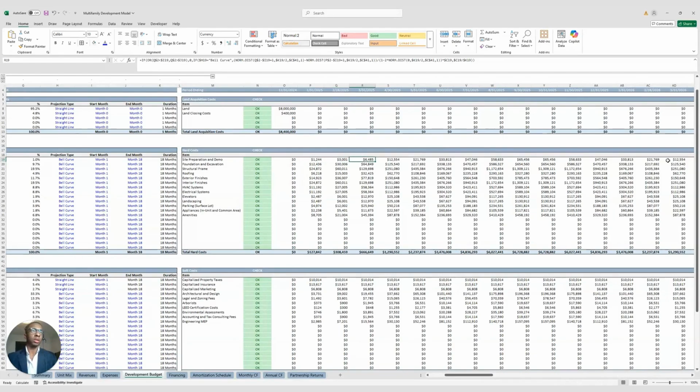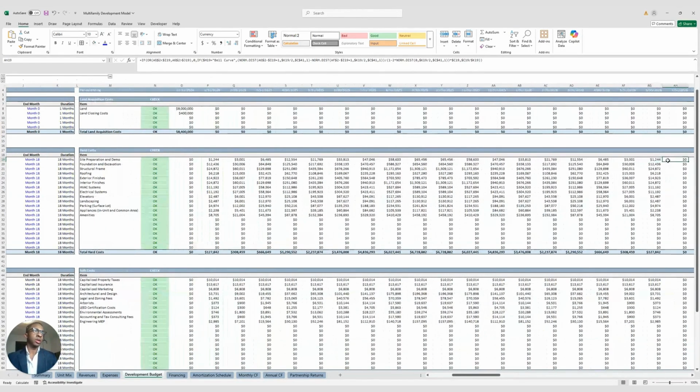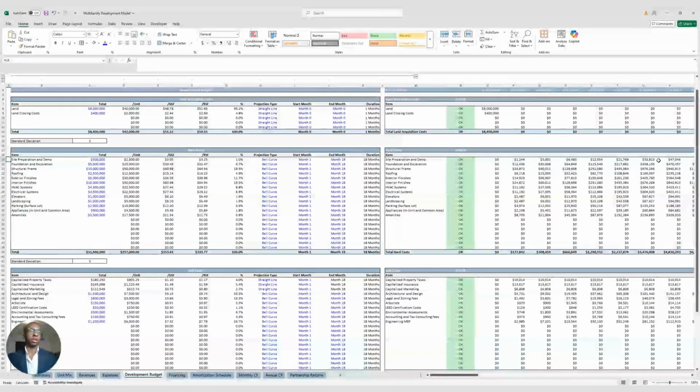So it starts low, gets high, tapers off again, and that reflects a little bit more of what you will see in reality, particularly among the hard cost.